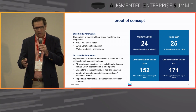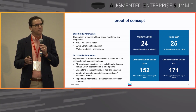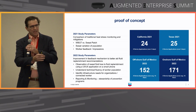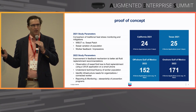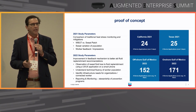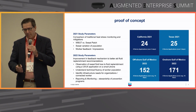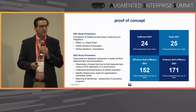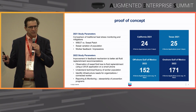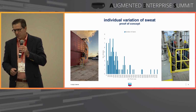In 2022, we started to look a little bit more at whether these improvements helped and what feedback we got. So we are looking at sweat fluid loss to fluid replenishment using this app. We are looking at the technical fluency of the workers. We're also looking at the infrastructure needs, because, okay, we've got this patch, but we're working in the oil and gas environment. Is the infrastructure set up so that we can use the patch and the app, so that the Bluetooth as well as the internet works to communicate with one another? And then looking at the different dashboards that would appear. For this past summer, we had 152 applications offshore in the Gulf of Mexico and 171 applications onshore in the Gulf of Mexico. And I'm going to turn over the results to Michelle.